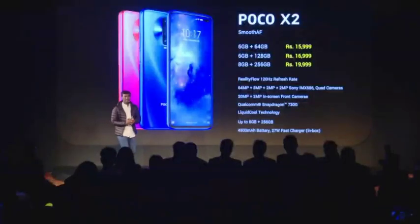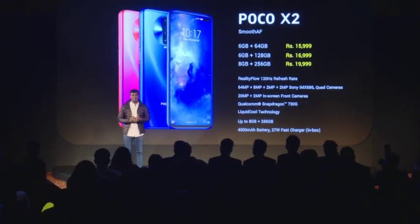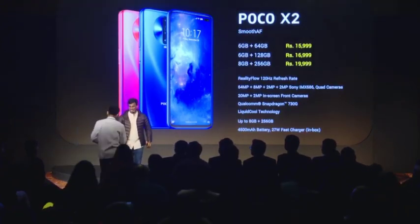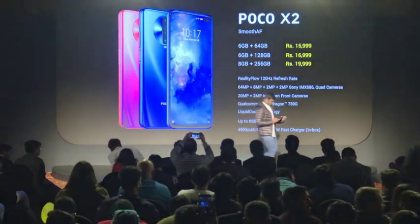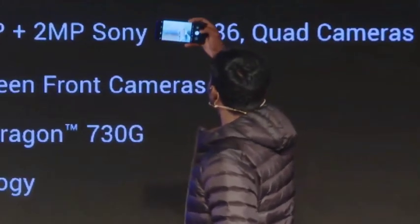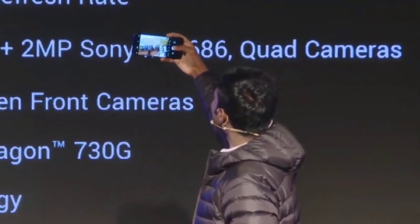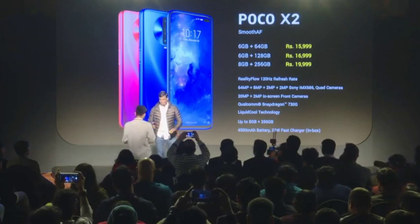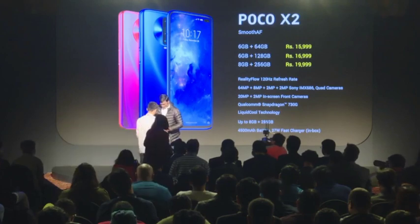This is extremely lovely to have you guys here, showing all the love and affection. Let's do one thing. Let's take a quick selfie with the POCO X2. Can I get this phone? Say, let's cheer up. Yeah, thank you. So let's take a quick picture with the phones here. No, I'll just take one. Sir, Aditya.